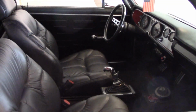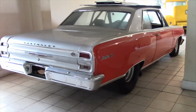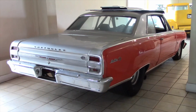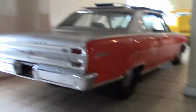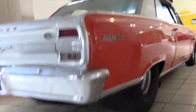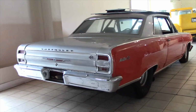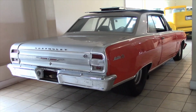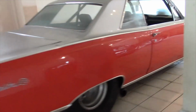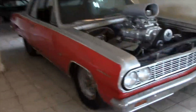Wow. Not a stock interior, that's for sure. Those seats look awful cushy. Almost Maserati Chrysler type from the 80s. So you can sit in comfort while you're tearing up the main streets or drag strips. Let's get down here and show you the tires. Oh man, look at that. Just built for speed, very cool. Like I said, not really my thing, but this one is just really, really cool. I love it. Very nicely done, well presented, and perfect over-the-top drag Chevelle, I think.